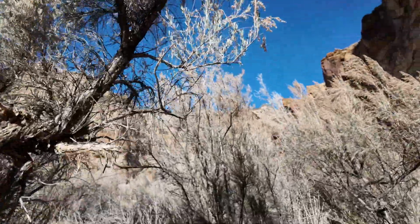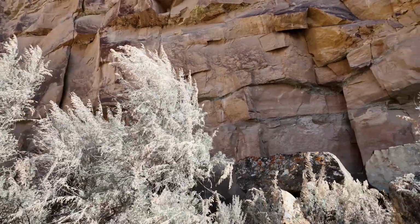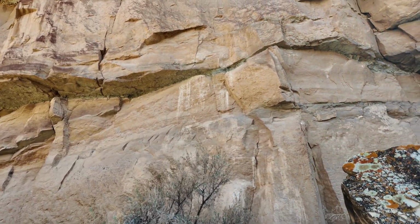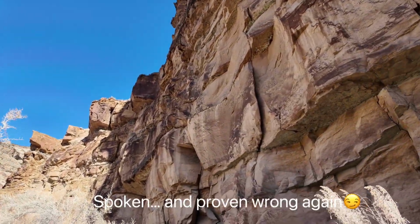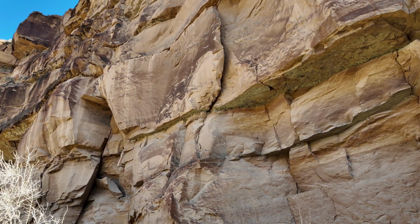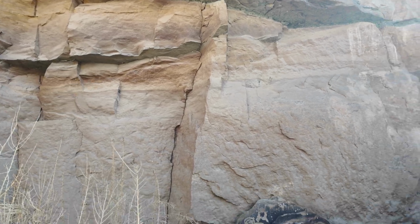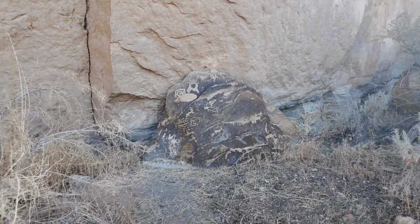So we're going to cut down low through the sage. See if there's anything up here. This is not the typical place you would find them. Ooh, there they are. Coming around the corner. You'd think, you know, this is a west-facing wall. And suddenly you turn around, and there they are. Just a whole big rock of them, beautifully drawn.